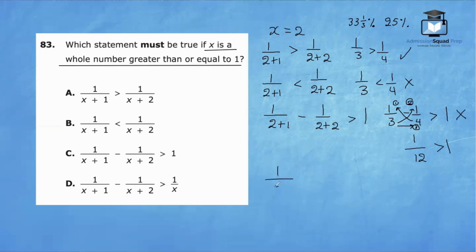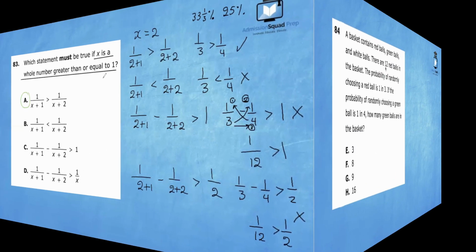Let's check out D. 1 over 2 plus 1 minus 1 over 2 plus 2. Is that greater than 1/2? Let's see. 1/3 minus 1/4, is that greater than 1/2? So we already concluded that 1/3 minus 1/4 is 1/12. And we know for sure that 1/12 is not greater than 1/2. So the correct answer is choice A.